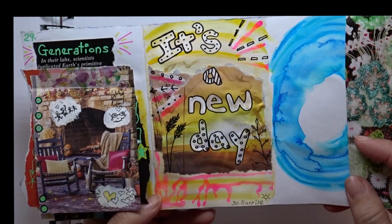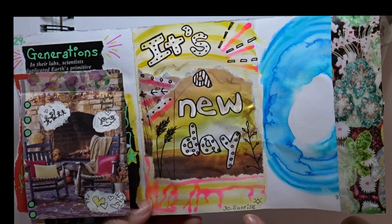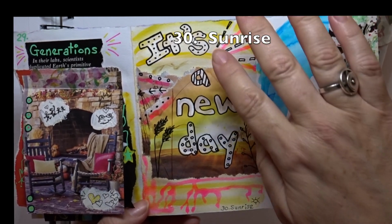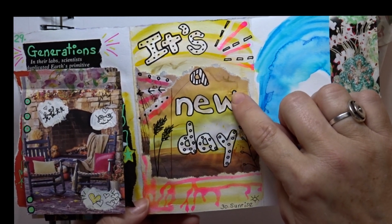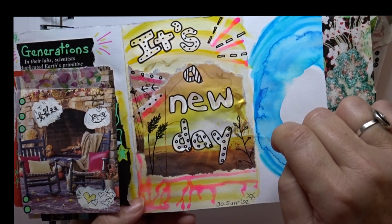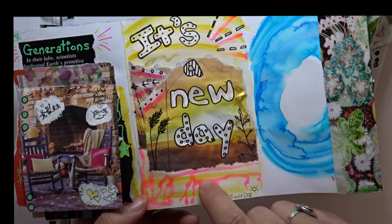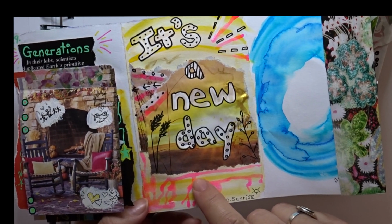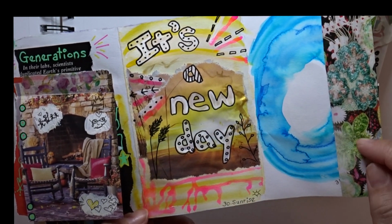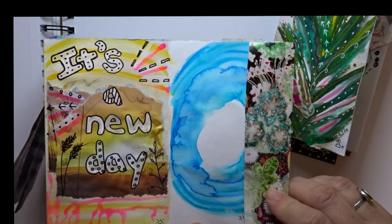It's day 30 already, getting really close to the new year. I was thinking sunrise. Sunrise would be a good prompt here. And then I just wrote, it's a new day. This was actually the writing with white gesso and then outlined with black Posca, with some little doodling around there. And I think it's nice to have runny ink every once in a while to show flowing and movement and layers. So that's my page for It's a New Day as I was getting ready to end one year and start the next.